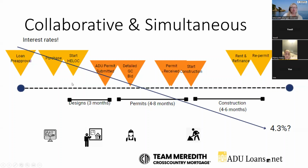But really what you're doing is you're starting the design process. Designs on ADUs and the remodeling typically takes about 3 months. And then you submit for permits. These 3 months cost about $10,000 typically. On our HELOCs, that's about $80 per month at today's rates, and it's already starting to come down to about $70. Then you're going to start permits. Permits take about 6 months.